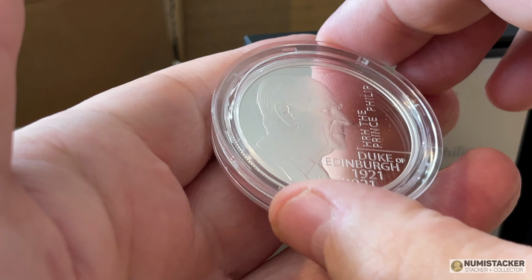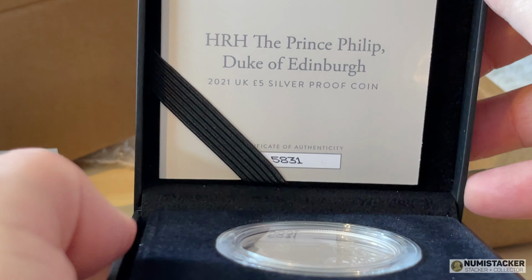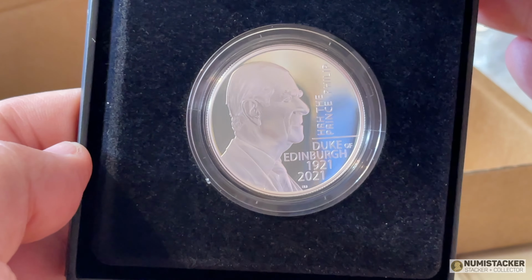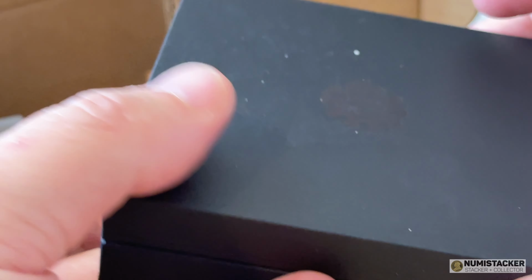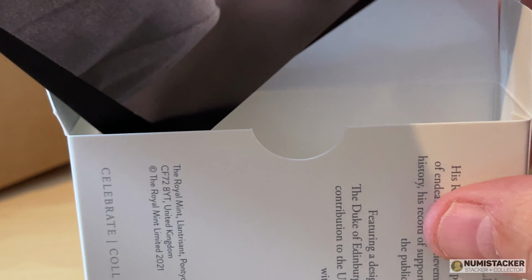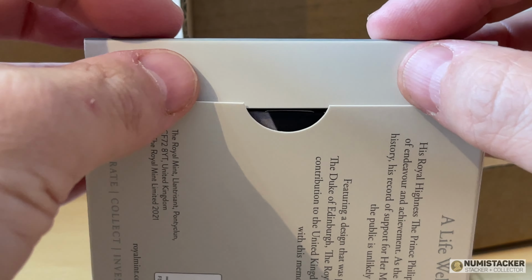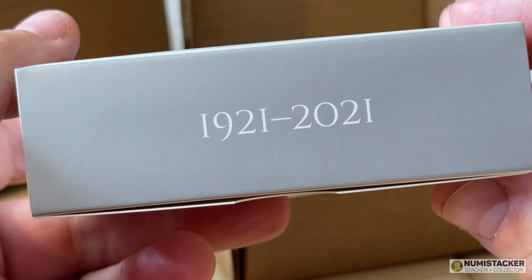So this coin, I think it's a really nice design. I think it's gone down pretty well in the coin community, and there are lots of different versions of this coin. So you've got 2 ounce pied fort, enhanced, regular, and so on and so forth. So one for everybody who's interested in getting one of these coins to commemorate Prince Philip's amazing life.